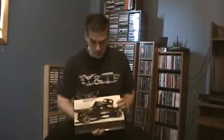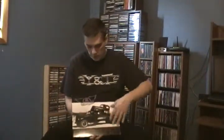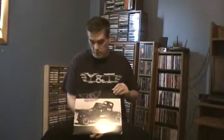One of Aerosmith's most popular albums, of course, 1989, Pump. This is a very glossy cover. It took me a long time to find this on record. It's not one that you see that much for as big an album as it was. Probably sold more cassettes and CDs.